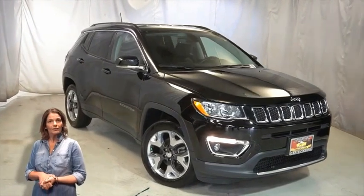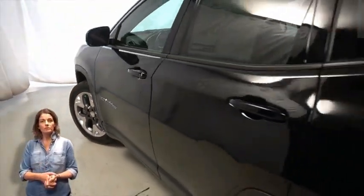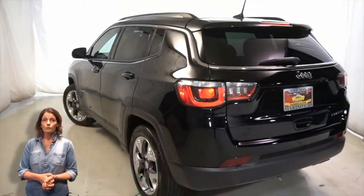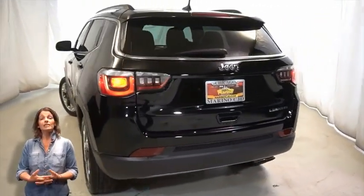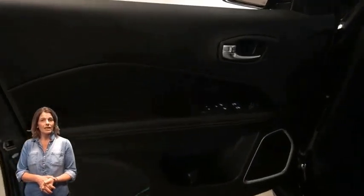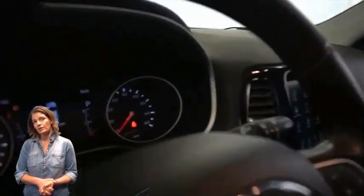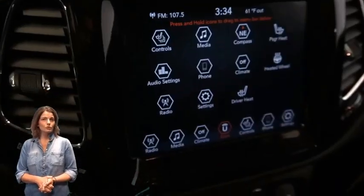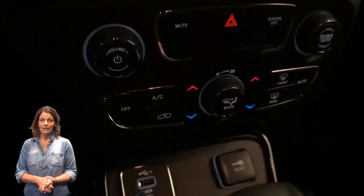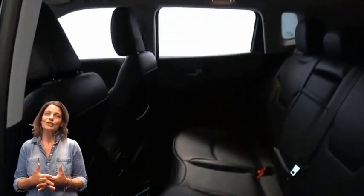With halogen quad headlamps, front fog lamps, 18-inch aluminum wheels, power heated mirrors, bright side roof rails, heated front seats, heated steering wheel, 13,000 miles on the odometer, 8.4-inch touchscreen display, rear backup camera, dual zone temperature control, electric park brake, split folding rear seats, 2.4-liter 4-cylinder engine, and so much more.